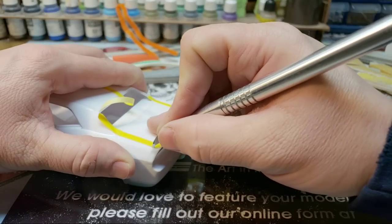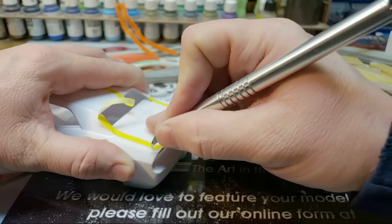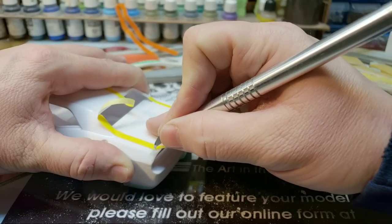Screen, there you guys go. Kind of hard working behind the camera, sorry about that.